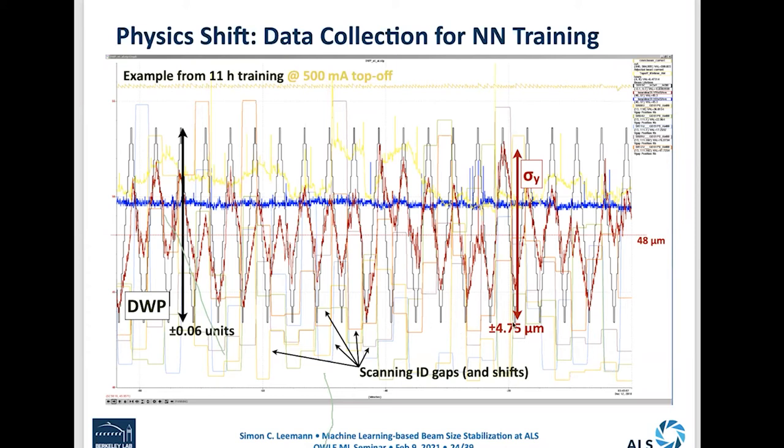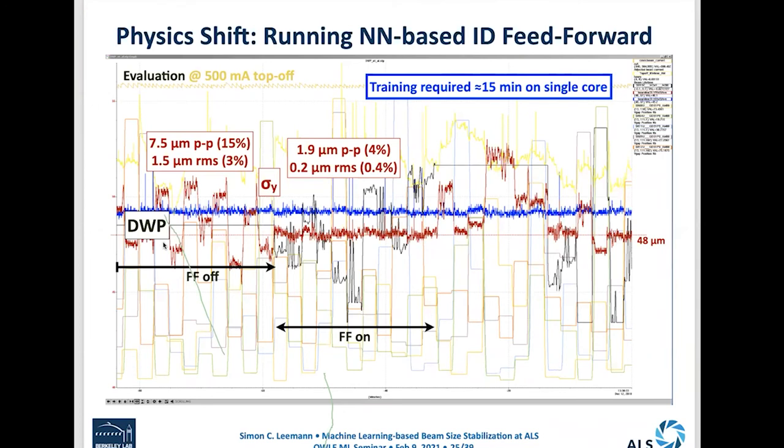What we're also doing is we're trying to scan our insert device configurations, you know, as thoroughly as we can. So we have a quasi-randomized fashion of coming up with all kinds of different vertical gaps that we apply to the devices, and then we change their phase shift. And we're recording all of that. We did this basically throughout the entire 11-hour shift here. And this then serves as the data that we use to train the first network here. That took about 50 minutes on a single core, a regular desktop CPU, nothing fancy, something you could buy on Amazon right now.